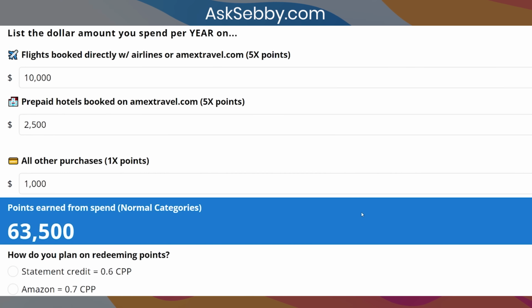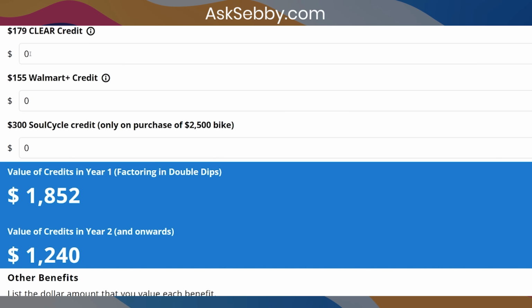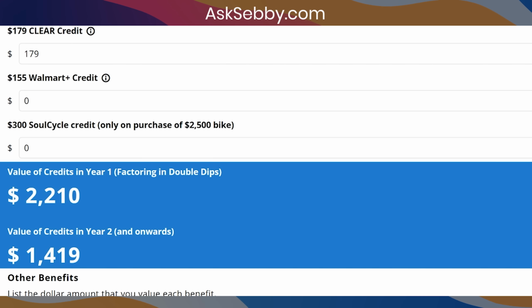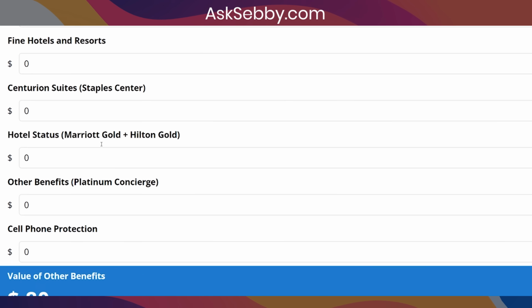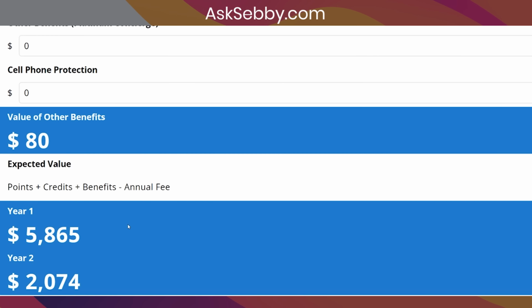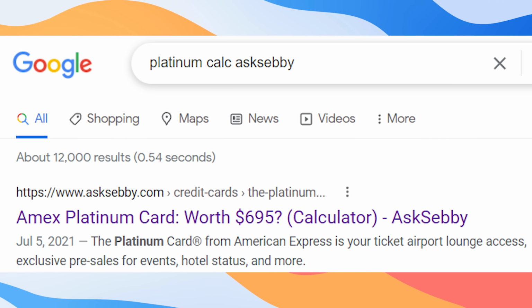If you're someone who's not sure whether the Platinum card even makes sense for them given their spending and given how they value different credits, we also have a calculator on our site that helps you look into this. So for example, if you do 4 visits a year and each one is worth $20 to you, then this calculator will add this in. Again, that's going to be on our site, or you should be able to Google AskSebby Platinum Calculator and it should pop up.